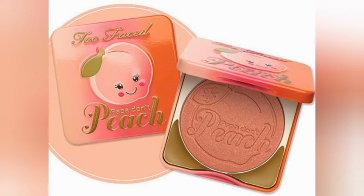Another thing that I'm interested in from Too Faced is the Papa Don't Peach Blush. That shade is absolutely stunning. It's definitely within the family of colors that I would usually pick out for a blush. So yeah, I also haven't tried anything from their peach formula. I'm just not as into peach scents as I am into chocolate scents, but that blush does look really pretty, and it is on my list to eventually try.